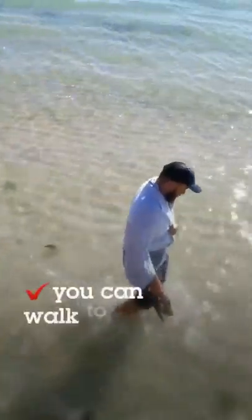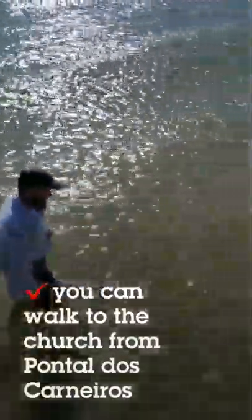Morning, guys. We've gotten up early this morning in Praia dos Carneiros, and we're heading over to the Church of St. Benedicto. It's a really idyllic little beautiful church on the coastline there in Praia dos Carneiros. It's pretty much the iconic image that you see whenever you see pictures of Praia dos Carneiros or even Porto de Galinhas. It's a beautiful little historic church built in 1910, I believe. We're gonna go check that out now. What happened to the tide?